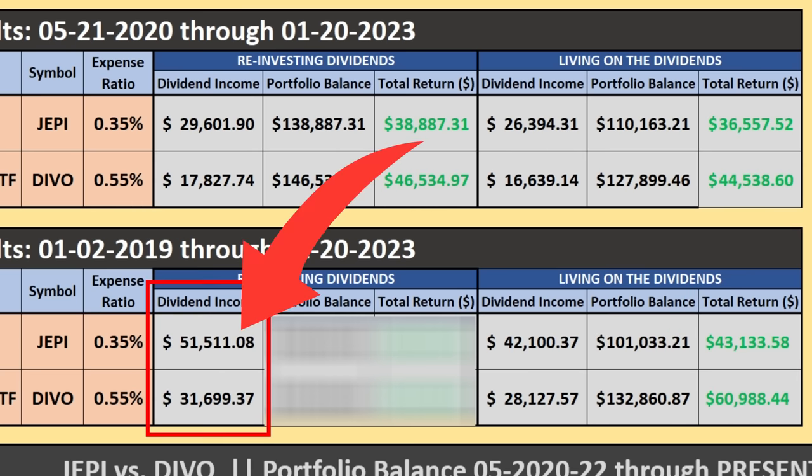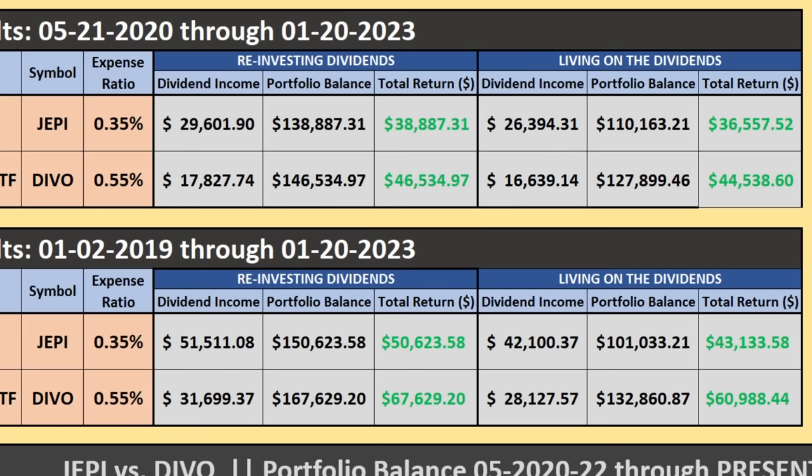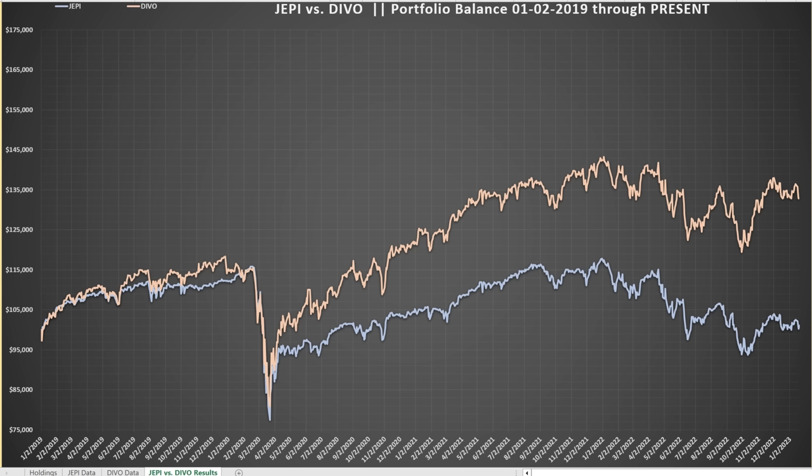When we look at reinvesting the dividends, we'll notice here that the dividend income is even higher for JEPI at $51,511 compared to $31,699 for DIVO, but the portfolio balance is a little bit closer since we're reinvesting those dividends and increasing the portfolio. We've got $150,000 for JEPI and $167,629 for DIVO. And it's still a big difference here, but less than if you're just living on the dividends.